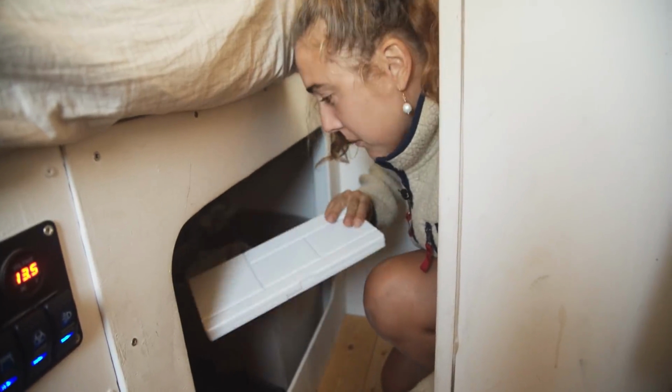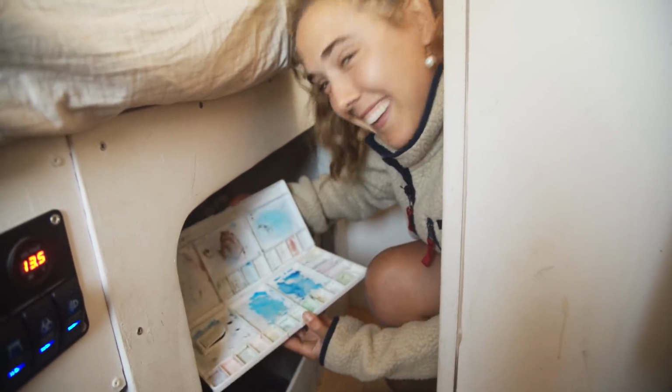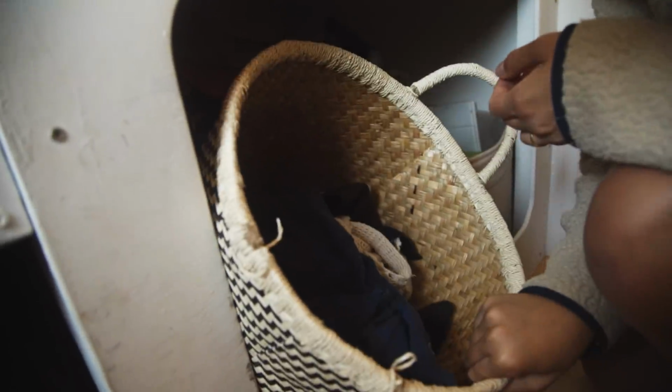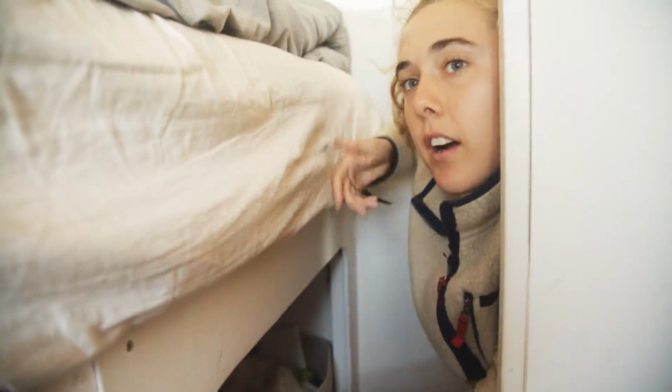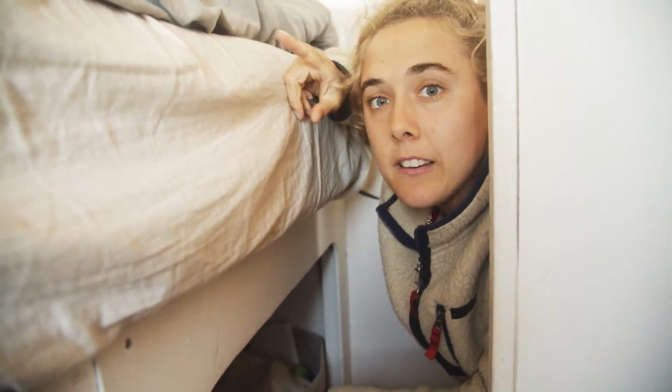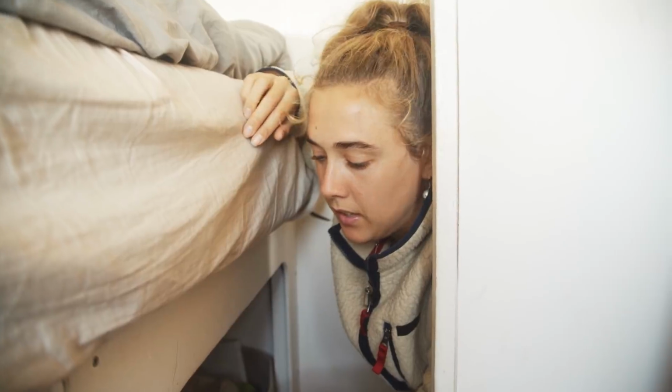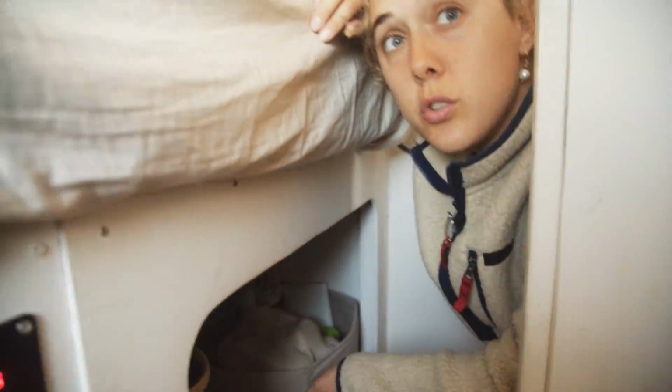We also have some random art supplies. Watercolors. We also have our laundry basket down here. Behind all of that, that's where we have our sleeping bags and our tents. It has our big backpacks, our backpacking backpacks, which is our only luggage in the van. Our shoes. And deep down there is a water tank.